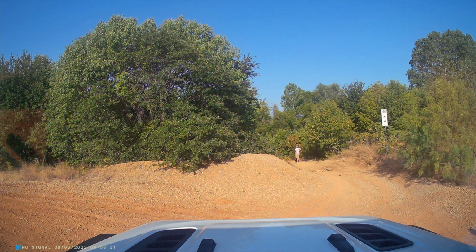So I could kind of see and watch what she did and where she put her wheels. But it was also her first time ever taking her Jeep out on the dirt, so she was brave and went first.